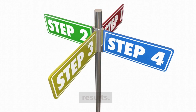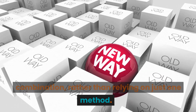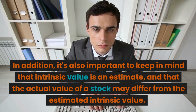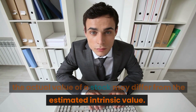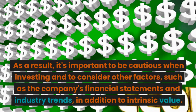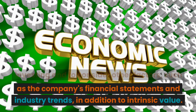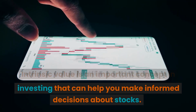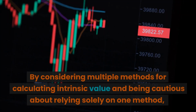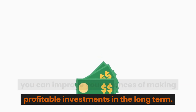It's important to note that there is no one right method for calculating intrinsic value, as different methods may produce different results. As a result, it's often helpful to use multiple methods and consider the results in combination, rather than relying on just one method. In addition, it's also important to keep in mind that intrinsic value is an estimate, and that the actual value of a stock may differ from the estimated intrinsic value. As a result, it's important to be cautious when investing and to consider other factors, such as the company's financial statements and industry trends, in addition to intrinsic value. Intrinsic value is an important concept in investing that can help you make informed decisions about stocks. By considering multiple methods for calculating intrinsic value and being cautious about relying solely on one method, you can improve your chances of making profitable investments in the long term.